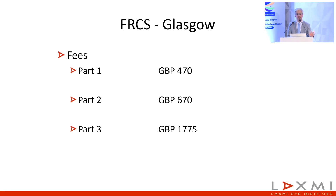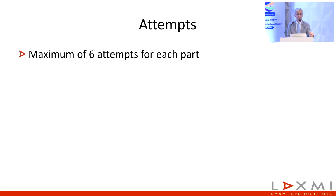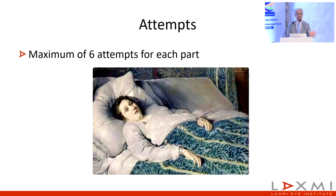These are the fees. These are the latest fees, and they increase by almost 10% every year. And initially with Brexit, there was a depreciation of the pound, so it was a little cheaper for Indian candidates. But now the prices are really picking up, so it requires a lot of financial planning apart from your academic planning. So otherwise you end up with a really big headache. And the website says you have a maximum of 6 attempts for each part, but I think before that 6th attempt, everybody will be on their deathbeds because you have to wait literally a year before you can reattempt.